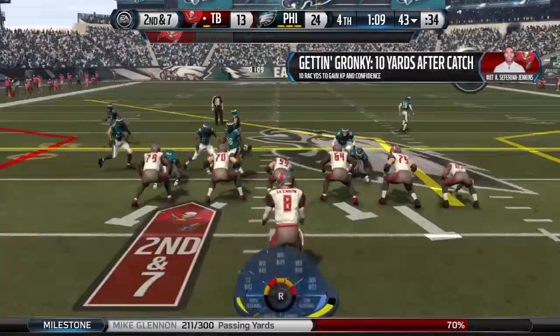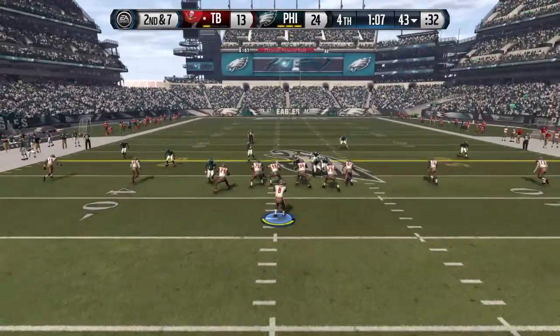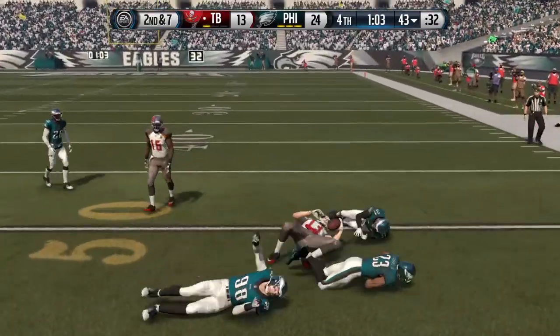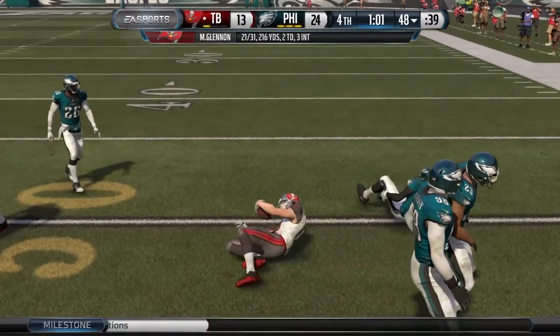Second down on the way. It's an empty backfield for Glennon this time. Mike Evans makes the play. And that's a gain of maybe five.